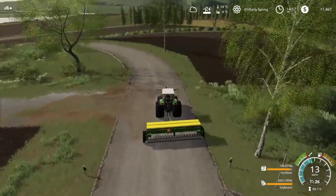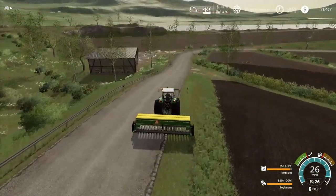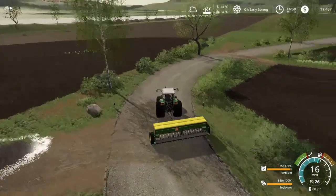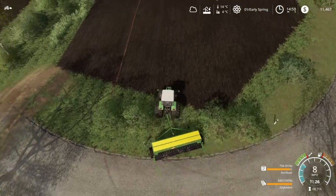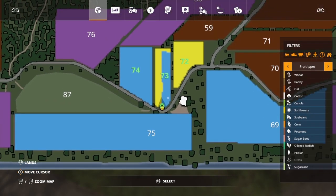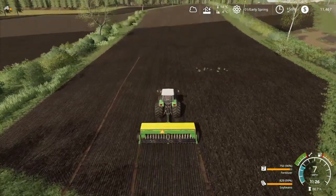Let's get around here. What was that sign? Don't know. So we are in this field just here. Let's get this finished and watch out for that. Whoops. The old reflective markers. There we go. Right. So, let's have a look. Okay, right, let's get it on, let's get it down, and let's get carried on. Get this soybean in the ground.